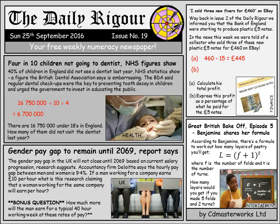So part B, a wee bit trickier. We have to express this profit as a percentage of what he paid for the £5 notes. So first of all, read the question: express this profit, well the profit is £445, and it tells us to express it as a percentage of what he paid. So we divide it by what he paid, which was 15, and this makes it a decimal, so to change to a percentage we multiply by 100, which would give us a wonderful percentage profit of 2,967% to the nearest percentage.